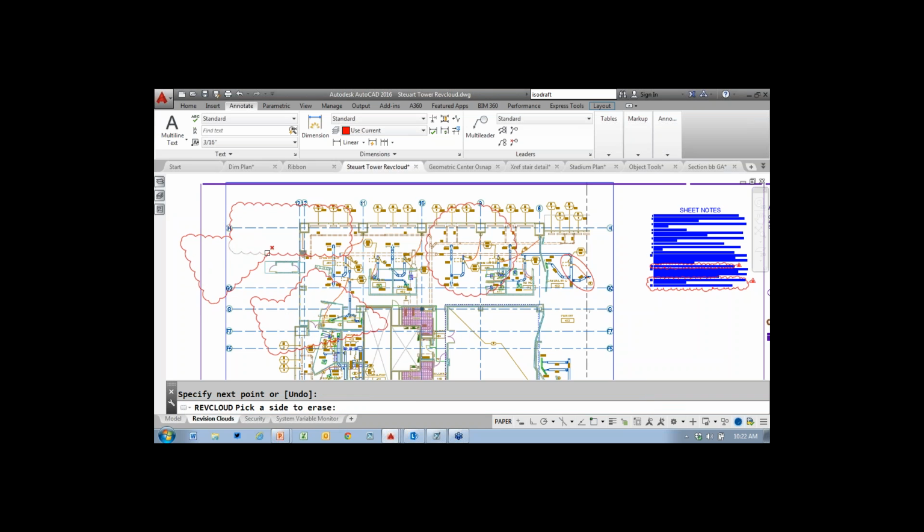Once you go back to the original, it knows it. And now you'll see it saying pick a side to erase. And it's so obvious, right, what's going to happen here. And now I have two revision clouds that are combined together. So Augie wish list request granted. I absolutely love the new revision clouds.